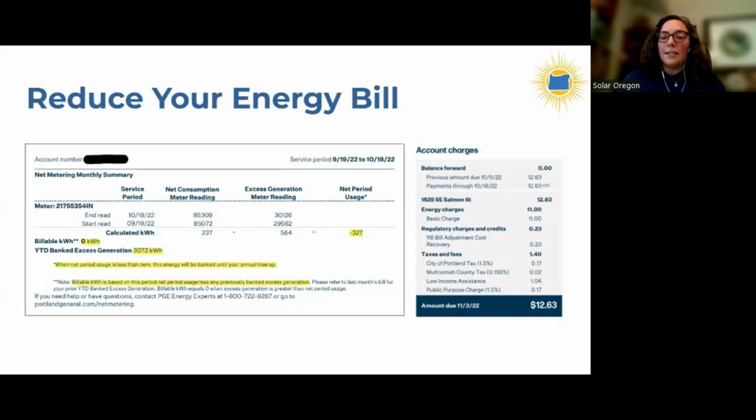And on the right side, you might be wondering what those charges are. So if you are a grid-tied system, you still have interconnection fees to be connected to the grid, but that bill is still a lot smaller than a typical energy bill.